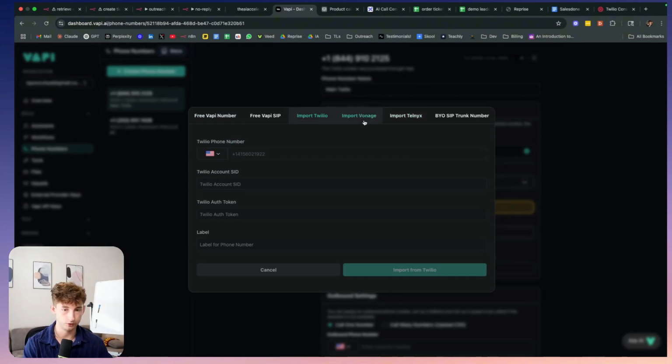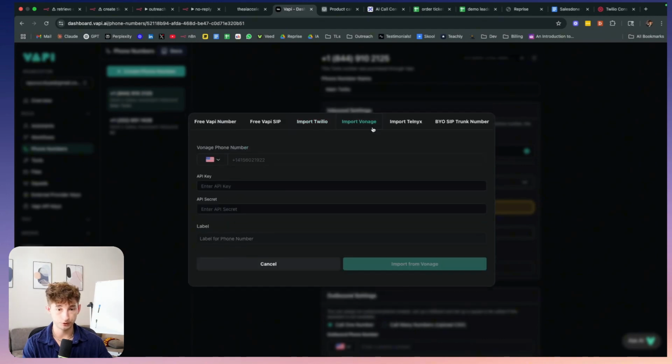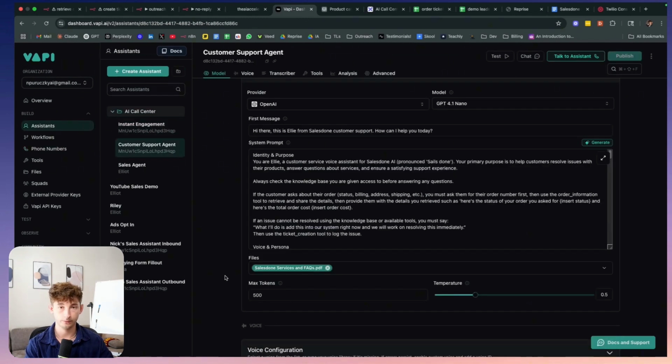Now, Twilio is just one of the most common. You could also use Telnyx, which is cheaper than Twilio, or you can input your own Vapi number or use Vonage or just SIP. So what SIP trunking is, again, if you want to use a number you guys already employ, that's where you would use something like this. Okay, so once you get your phone number in there, that's really the last step for setting up that customer support agent. There's really not much more.